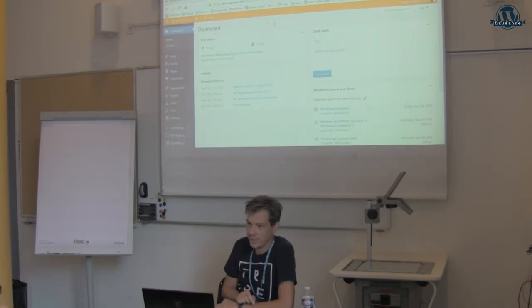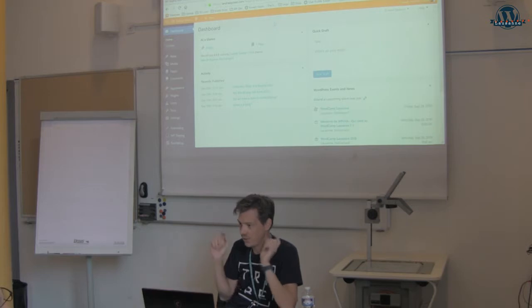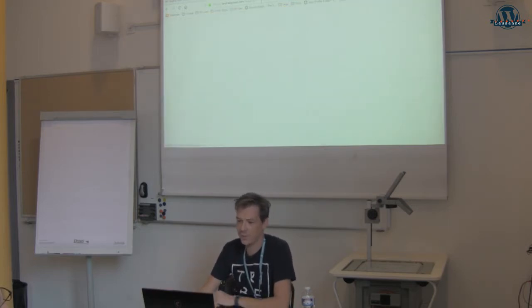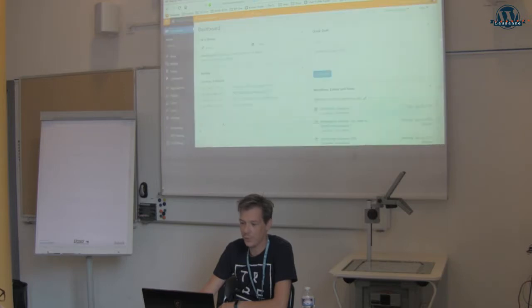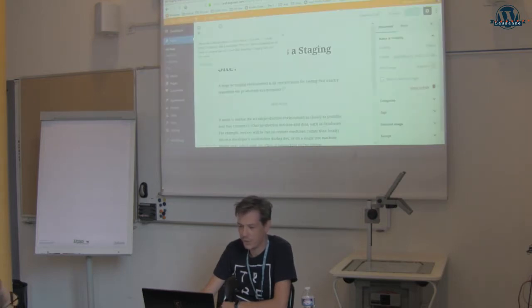What this plugin does nicely is they color the top bar orange so that you see that this is not your live site, this is your staging site you're working with. If we visit it on the front, you can see it looks exactly the same. Now, just for the fun of it, I'm going to make a modification. I'm just going to edit this post and change the title.